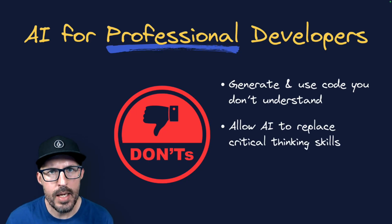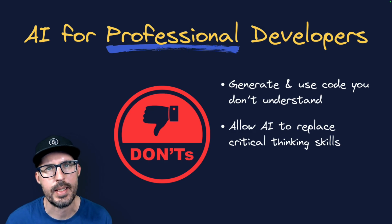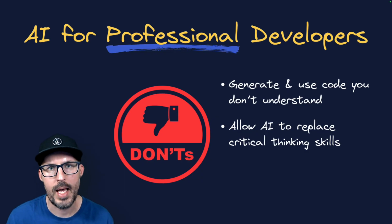Second, don't let AI replace your critical thinking skills. AI is great for automating repetitive tasks, but it can't replace your own ability to problem solve. If you rely on AI too much, you risk losing the ability to debug complex issues, architect scalable systems, and make informed trade-offs. And believe me when I say that everything in software engineering is a trade-off.